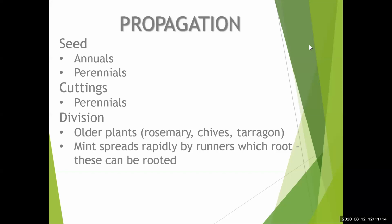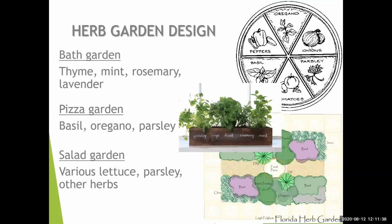Also, if it's getting too big where you have it, and you want it to be smaller, but still allow it to live, or even plant it in other places in your landscape or in other pots or things like that, you can divide them up. And then if you've grown mint, that spreads by runners, and those are really easy to root, those runners in water, or just by kind of sticking them in the soil as well.